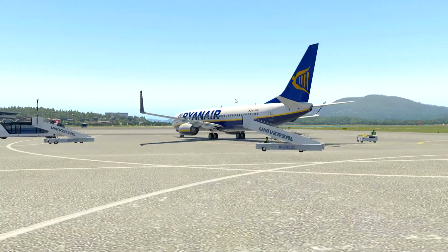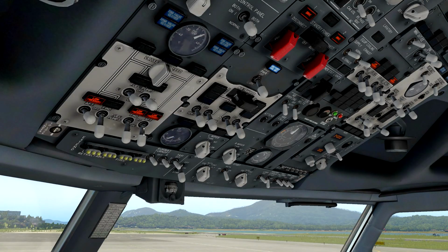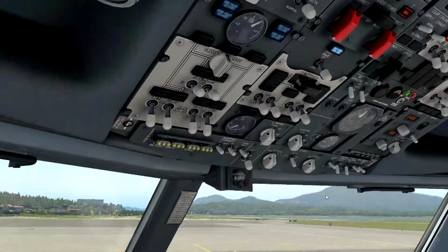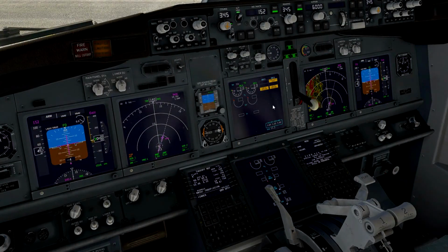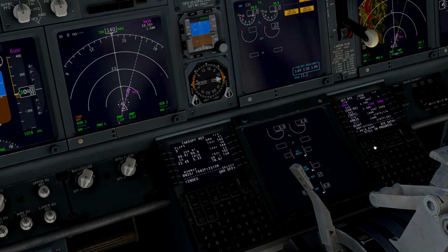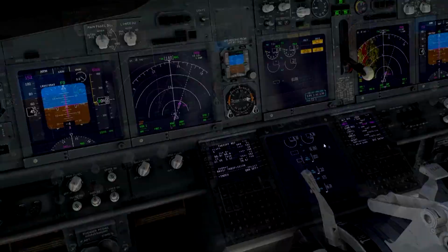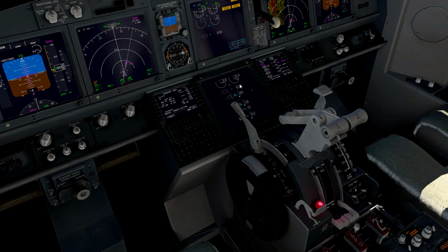And I think, yep, they're all driving away now. Nice. So what we'll do is we'll get all fuel pumps on. We'll get the anti-collision on. Seat belt signs already on. The APU bleed's on. Packs can come off. And we'll start engine number 2. Get this on the legs page. Okay. You can hear the engine sounds, so nice.